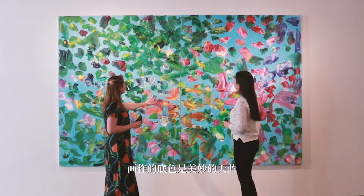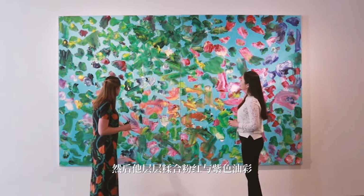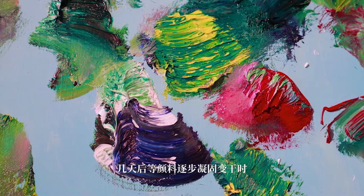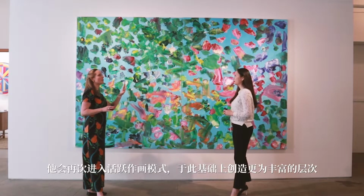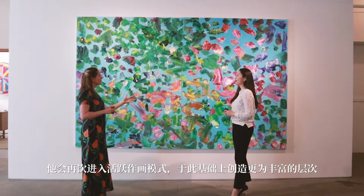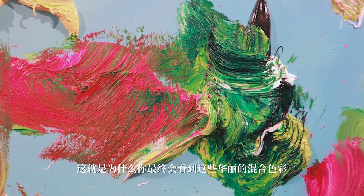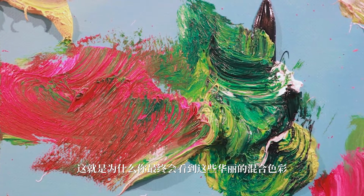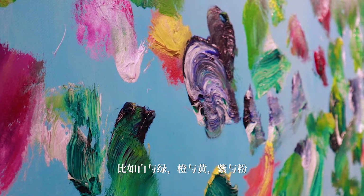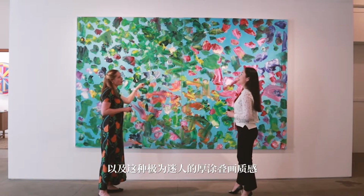So it's got this lovely, lovely sky blue ground. And then he's layered these pinks and purples. He'll wait for that burst of activity to end and dry, and then he'll come back to it a day or a few days later and layer on another burst of activity in color and paint. And that's how you end up with these gorgeous mixtures of color, like the white and the green, the orange and the yellow, the purples and pinks, as I mentioned, and this beautiful, beautiful, thick impastoed surface.